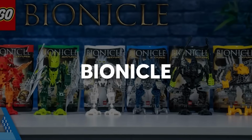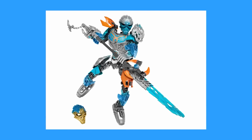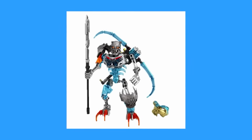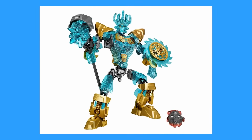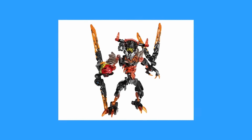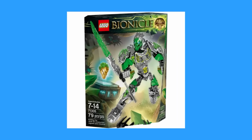Bionicle. Everybody knows Bionicle. Let's now take a stroll down memory lane to the realm of Bionicle. It's LEGO's construction theme. I don't gotta explain it too much, but imagine sets that are like the Michelangelos of LEGO, using modified Technic pieces and nifty ball and socket joints to craft these larger-than-life intricate figures. I remember even buying these in the little capsule things, bro. I had a couple of these growing up.